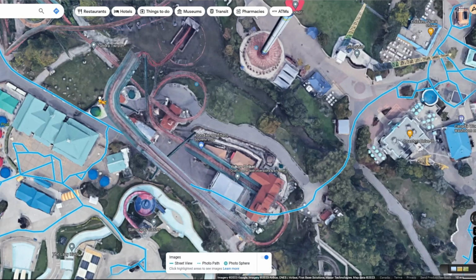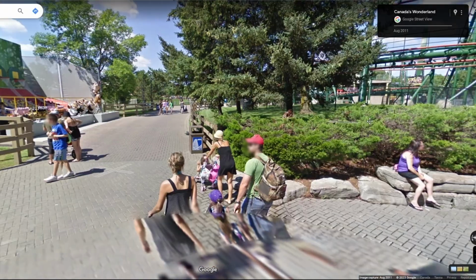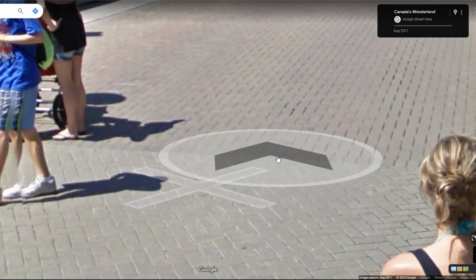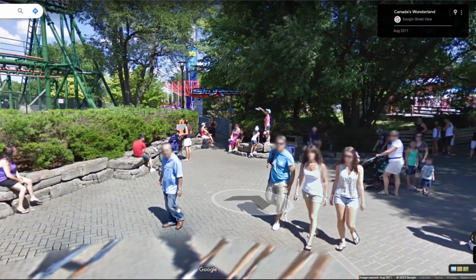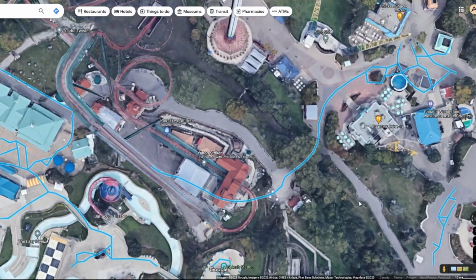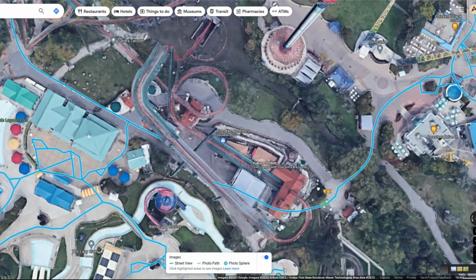Look, you can even see Street View here. The path is completely different. The last section of the path that's normal is right here, because on that path you can see that little separation where the direction of the stones change. That's the end of the path right now. And the path nowadays curves around and cuts straight through where Skyrider used to be. It cuts up here and around, as opposed to back then.